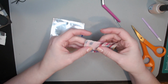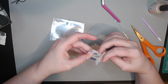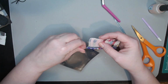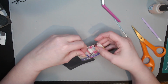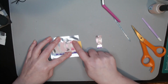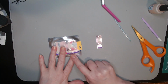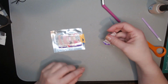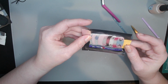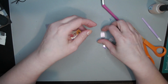This is Siren Secrets and it's gorgeous. So we're gonna do that first. I probably actually won't wear these two because this only fits on this finger and I don't know, I might cut them out, but I kind of feel bad doing that.